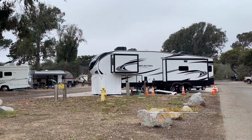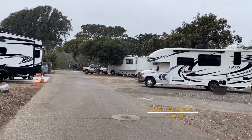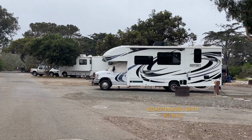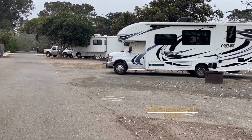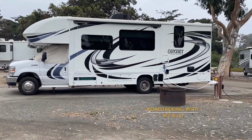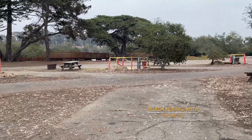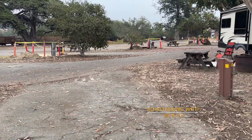Now, a nice thing about this campground here, you're right off of Pier Avenue. Now, if you want to take your vehicle onto the beach, that is done right off of Pier Avenue, and you just drive right down to the beach, right past the Ranger kiosk.